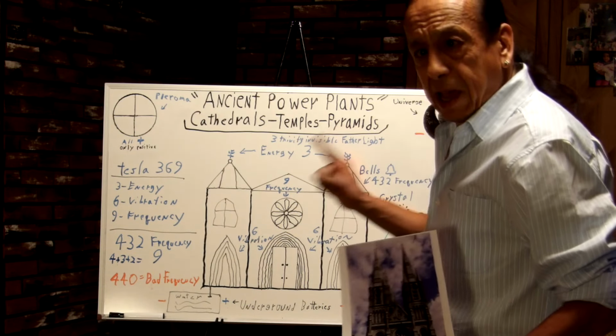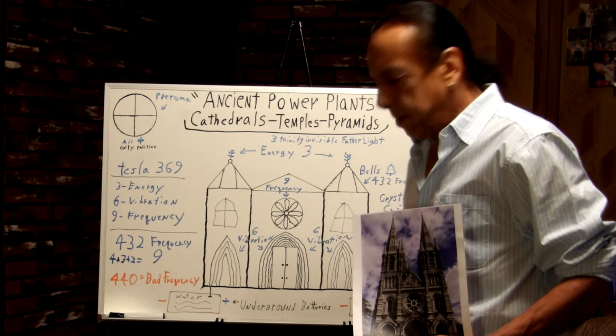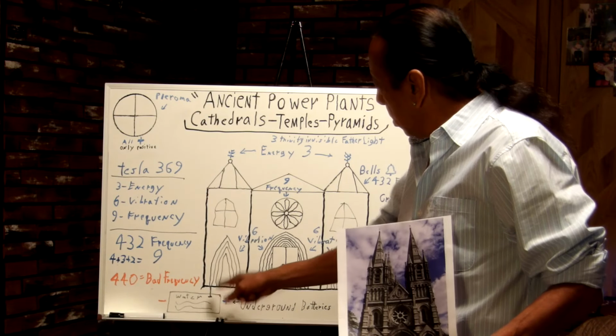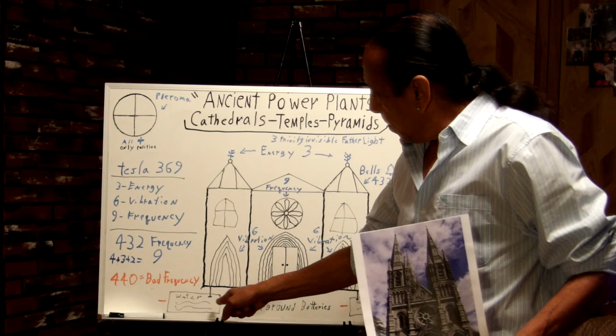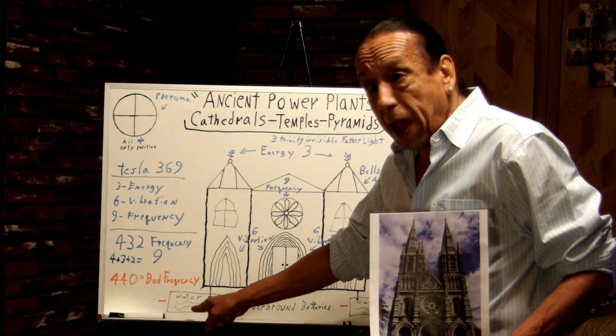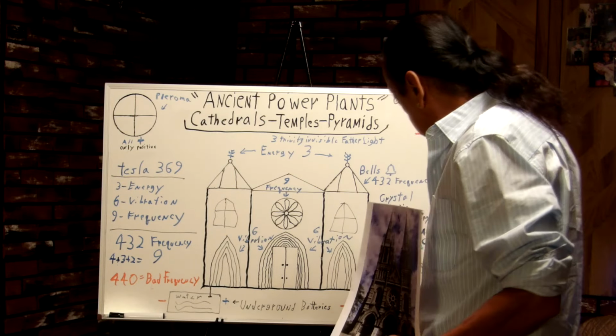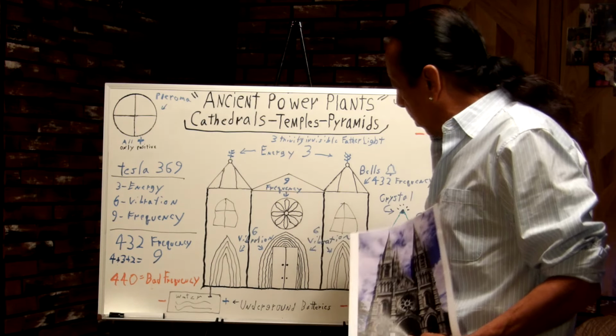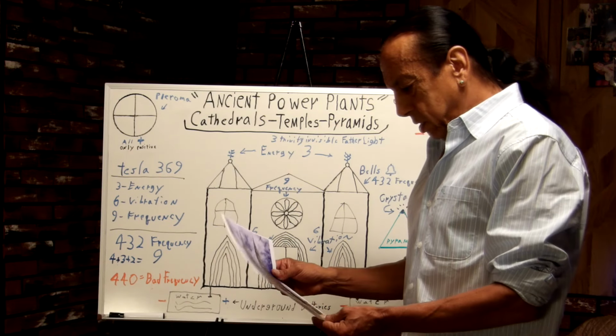Now these buildings had, because I studied this a lot, man, water reservoirs down here, underneath. These turn into batteries, so there's energy stored in the battery as well, underneath the ground. Okay. I'll show you this.